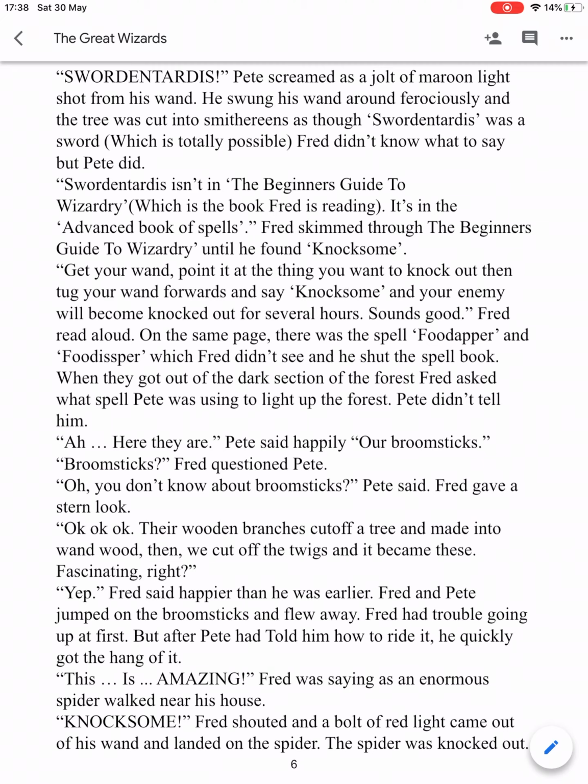On the same page there was a spell, Food Appear and Food Disappear, which Fred didn't see, and he shut the spell book. When they got out of the dark section of the forest, Fred asked what spell he was using to light up the forest. Pete didn't tell him.